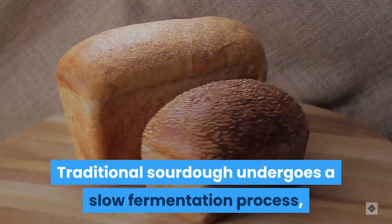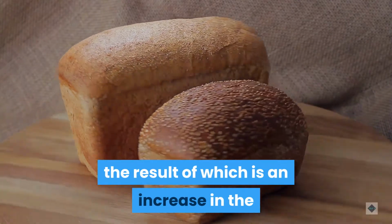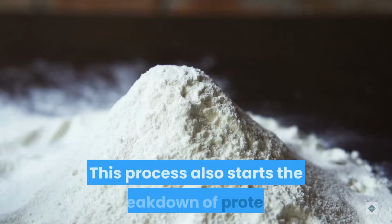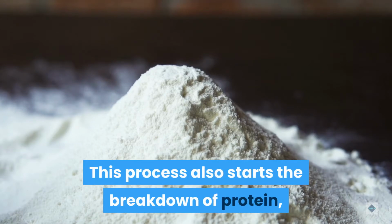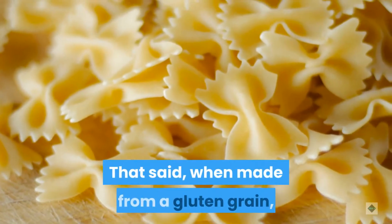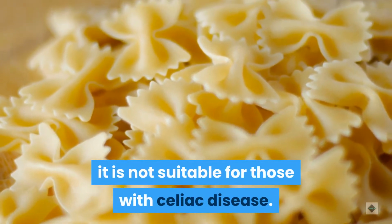Traditional sourdough undergoes a slow fermentation process, the result of which is an increase in the availability of the bread's vitamins and minerals. This process also starts the breakdown of protein, making sourdough easier to digest. That said, when made from a gluten grain, it is not suitable for those with celiac disease.